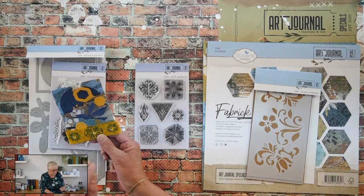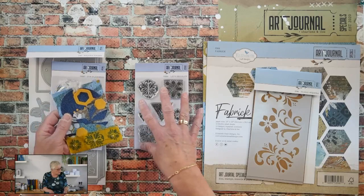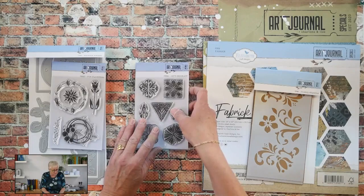So this one, you see that stamp? And this one on the fabric. It's super cool. And I know there is a page with all the stamps as well. But I don't know if I have that here. But it will all come back. So that is Let's Decorate.